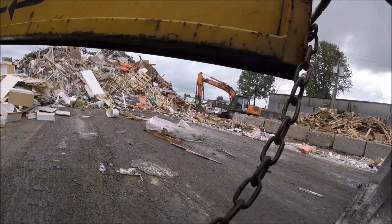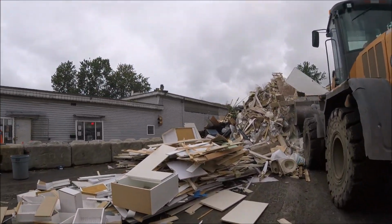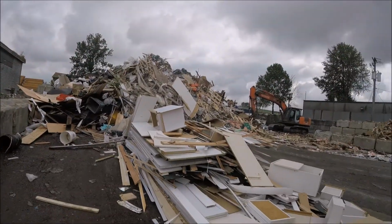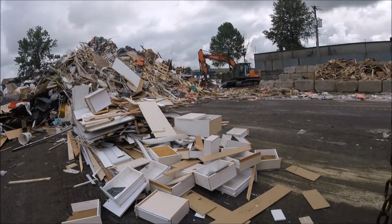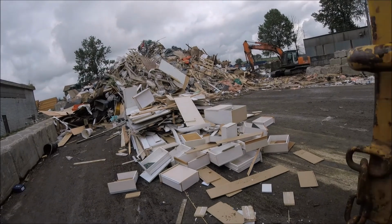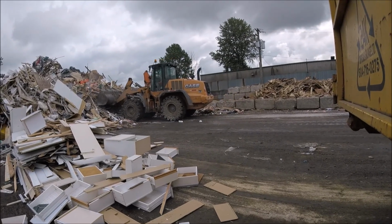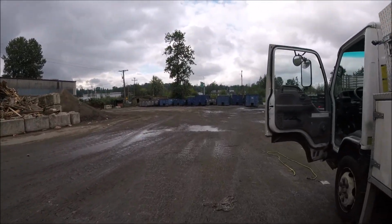Okay, stand by. A lot of material came out of that hose. As you can see, all that material came out. As you can see, it builds up pretty quick when you start ripping out built-ins and all those cupboards. He scrapes the floor really good, gets all the glass and nails. They do a really good job. You can scrape around the blacktop.